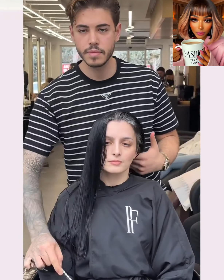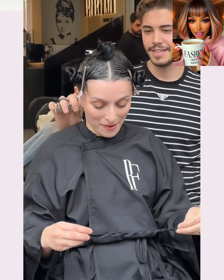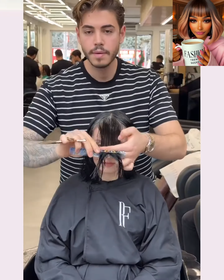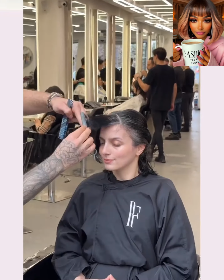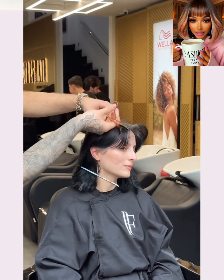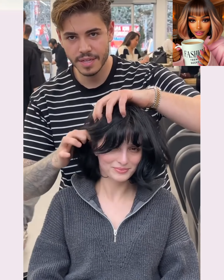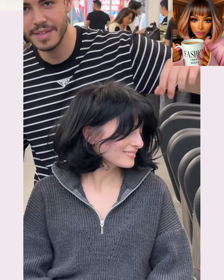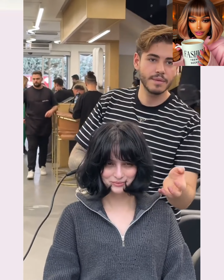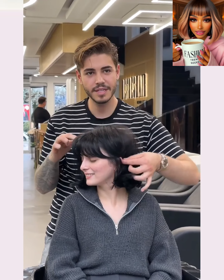So here we have someone with pretty long mid-back length hair. The stylist chops off the hair, adds in some layers. Beautiful bangs going there in the front. Oh, this is beautiful. Very cute style.